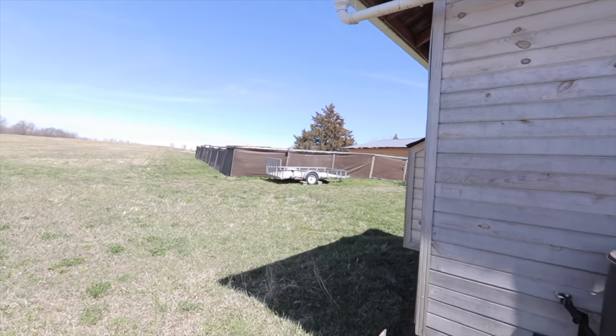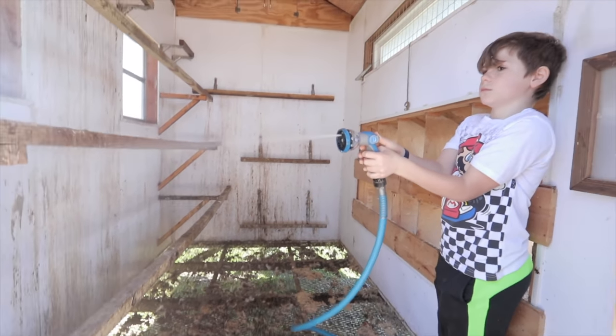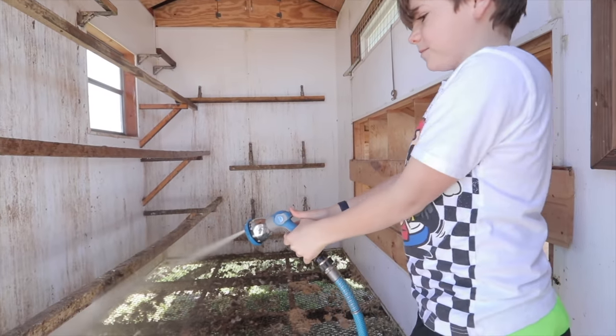All right, so we've got it moved over here by our house so we can run our hose to it. So we've got some maintenance to do on it. I've gotta put a new door lock on it so I can lock that door because it swung open when we backed up with the chickens.